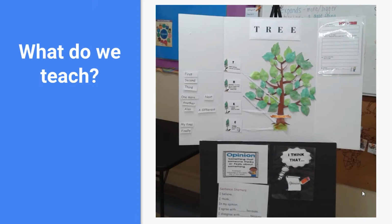This is an example of one of the graphic organizers for opinion writing. The mnemonic is TREE, which stands for topic, reason, evidence, and ending.